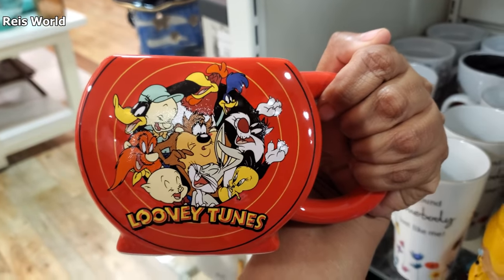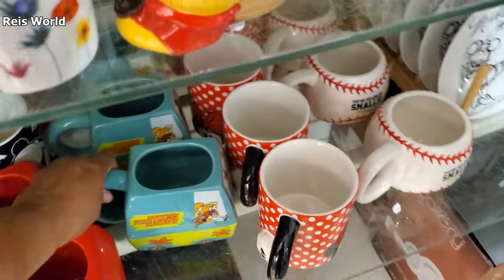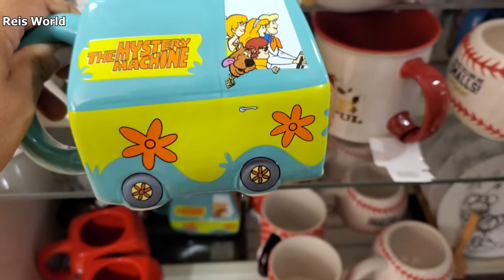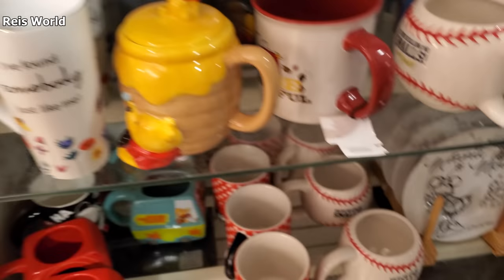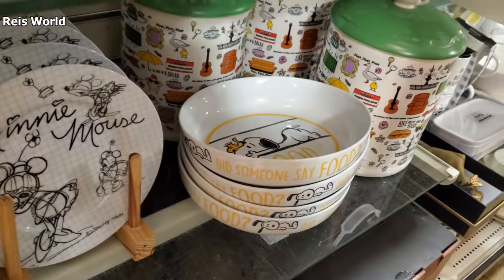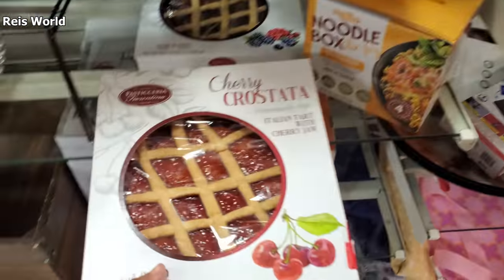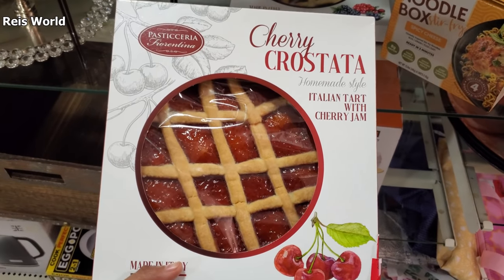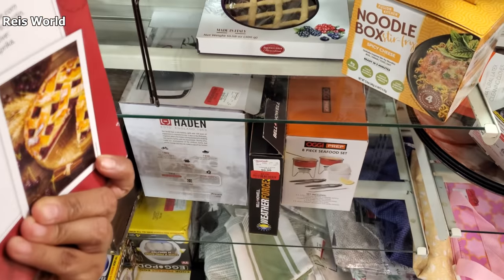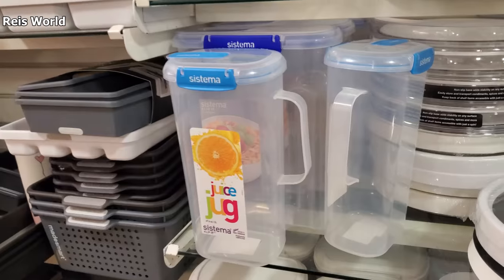$8, Looney Tunes. And they have Scooby-Doo Time Machine. Let's see, here we go. That's actually cute for $8. And of course, more Minnie. But I'm loving that new Snoopy one. You know what? I thought this was a candle. It kind of looks like a wax candle or wax food. It doesn't look real. Huh. That's actual food? Yeah, that's food.